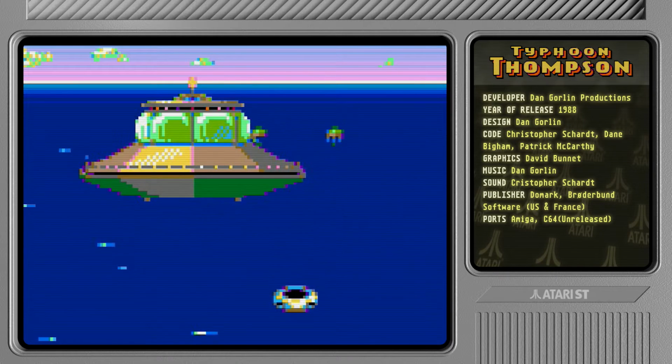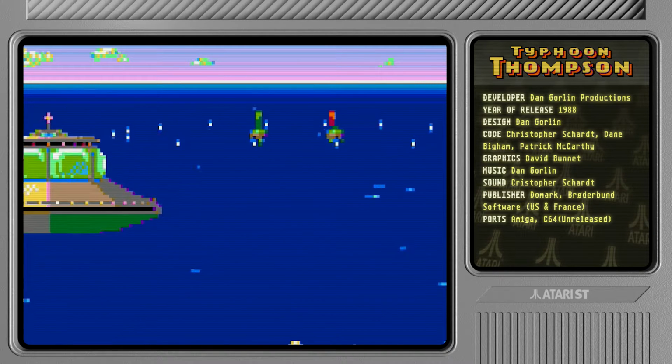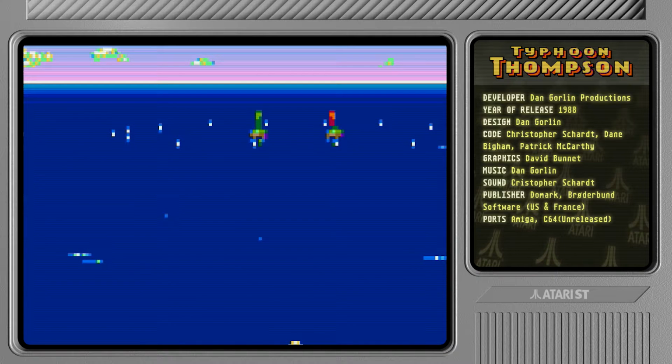The graphics are quite simple, but look and animate beautifully. The tiny sprites have a lot of character thanks to the lovingly crafted and super smooth animation. There are also lots of neat little details like the glittering ocean or how sprites reflect in the water.